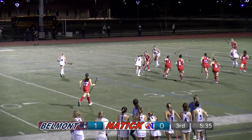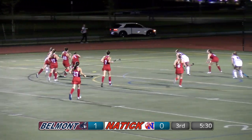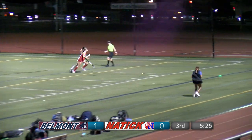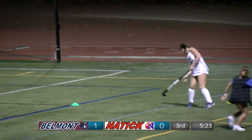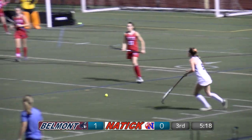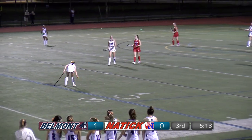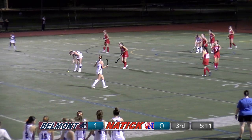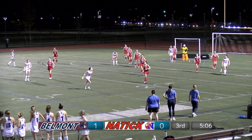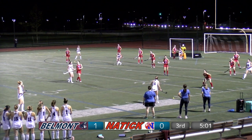McKenzie's going to pick it up in a sea of red here. She's going to take it all the way across. Bring it in. Hard ball. Come on, find it. I think Ryan had a shot at that first, and then Gigi had a marker on her. But yeah, Natick made the play in the middle. They had a defender right in front. So it'll be a Belmont ball. Pretty close to the sideline where it went out of the end line there.